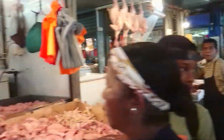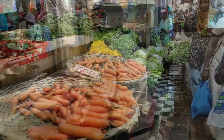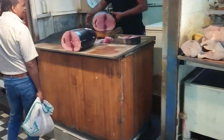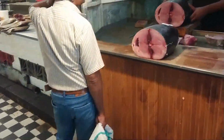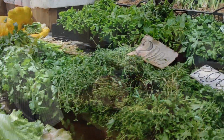Lychees, these are small and round fruits that have a red skin and a white flesh. They have a delicate and fragrant flavor and are often eaten as a dessert. They are usually available from December to January. Tomatoes, these are red and round fruits that are used in salads, sauces, and curries. They are one of the most versatile vegetables in Mauritius and can be eaten raw or cooked. They are available all year round.